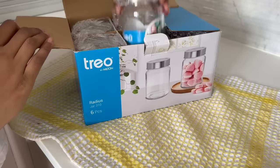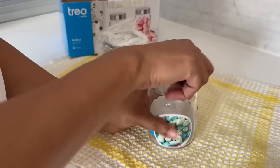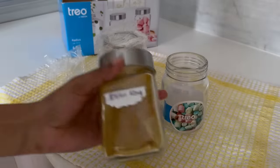These Tarson Milton glass jars have been my favorite ones. I have been using them for the last 3 years. It's good quality glass and comes in a variety of sizes. I use these jars to store daily use spices.